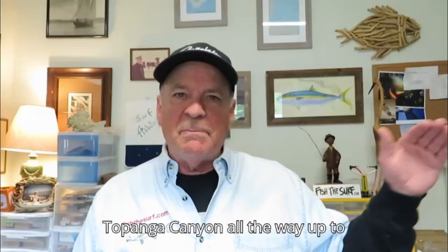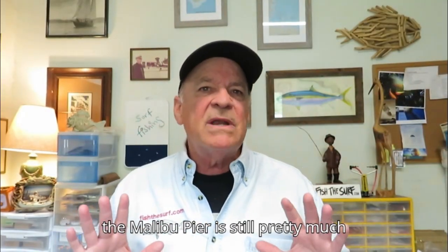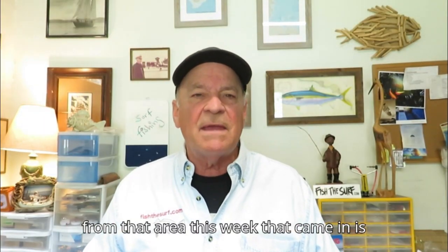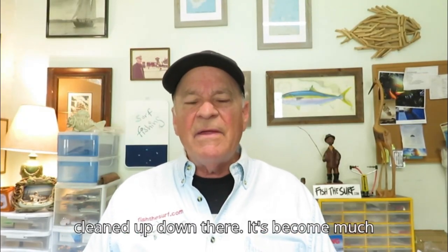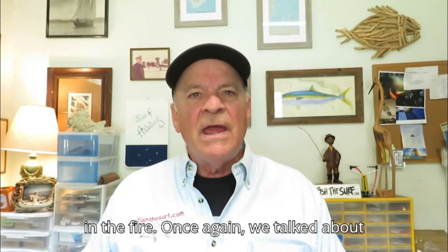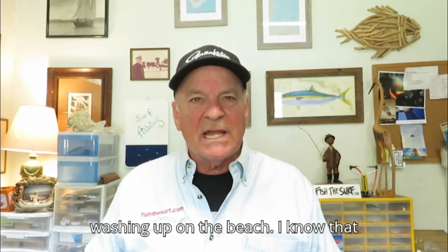We know that Topanga Canyon all the way up to the Malibu Pier is still pretty much closed in that area. But the good news from that area this week is that the water has really cleaned up down there. It's become much clearer than after that runoff came off in the fire. And once again, we talked about this last week, a lot less charcoal washing up on the beach.